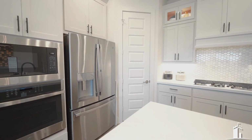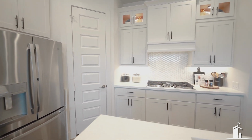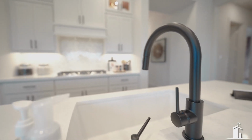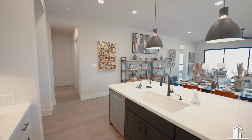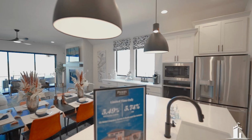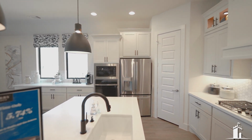Like these stainless appliances that I'm showing you right here, those are also going to be an upgrade. Now, you do get stainless appliances in a lot of the Perry's homes, but that's going to be an upgraded feature for that specific one. Just like this faucet, just like this countertop, what you're seeing with the backsplash, the lights, all of these are going to be upgrades that you may have to consider when you're looking at building. Some of these things maybe you don't want to put in yourself, like the lights. Something like that you may put in afterwards.